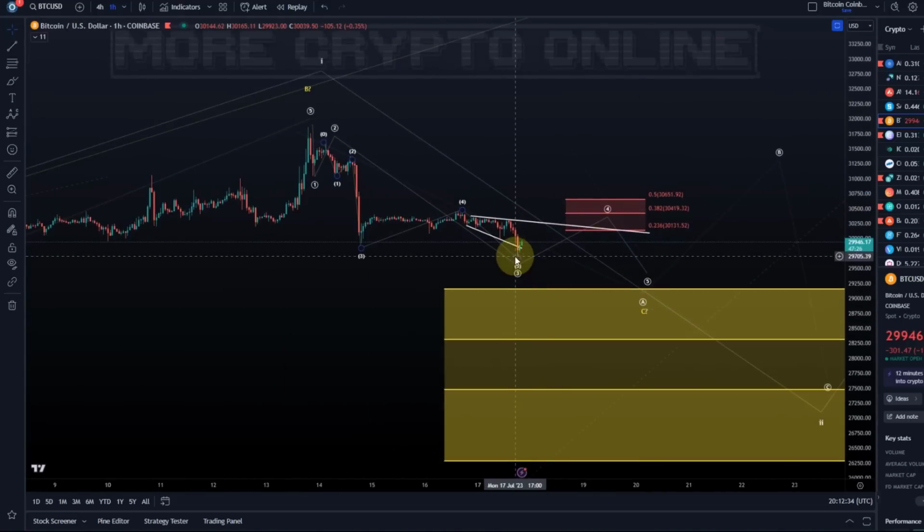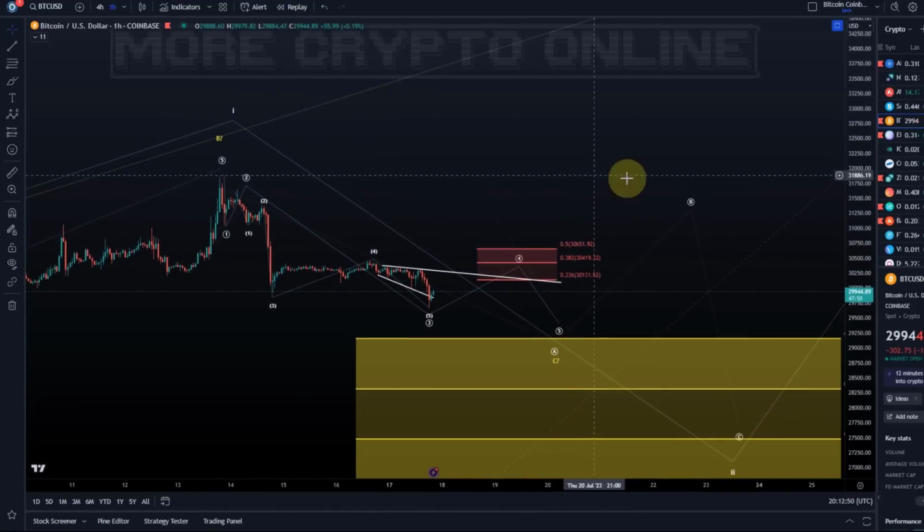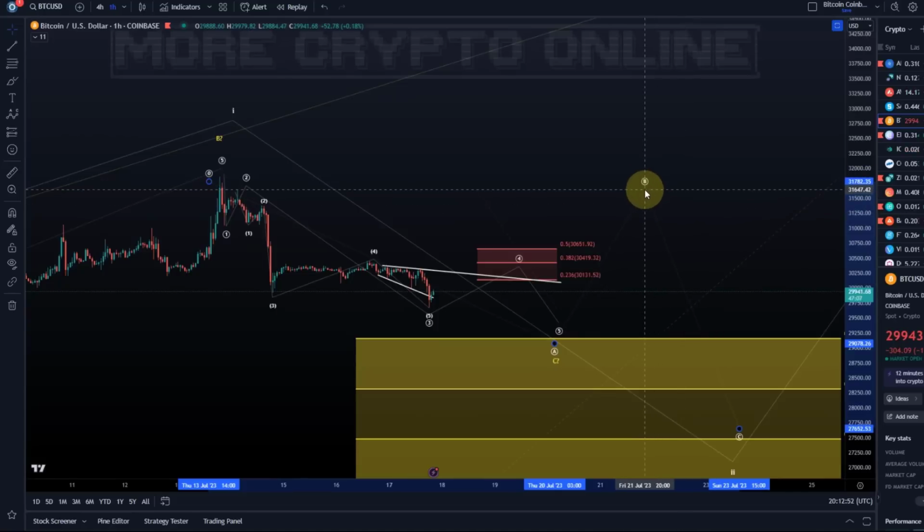So at this stage, other than a couple of green candles, I haven't got any valid recovery pattern, but I can certainly tell you that we have now fulfilled the minimum expectations for the fifth wave of the third, and this is resistance for the fourth wave. But if we go above 30,650, I have to assume we are in the B wave. If we get some clarity around that, then I will also provide resistance for the B wave.